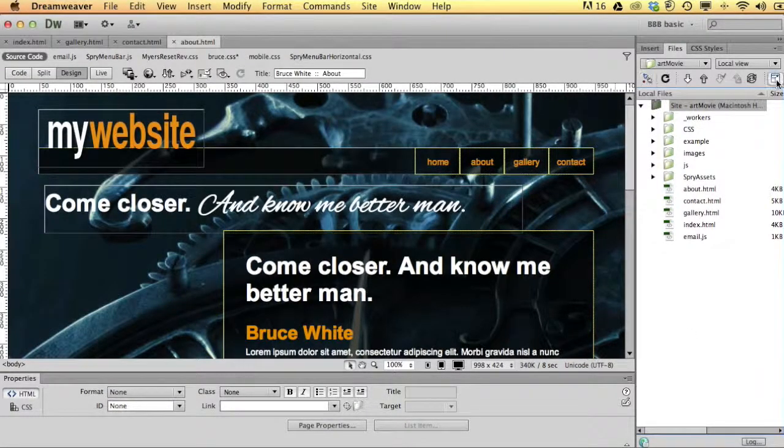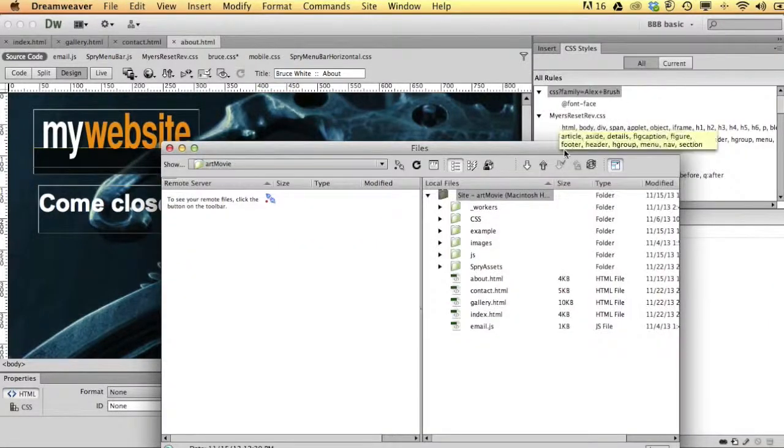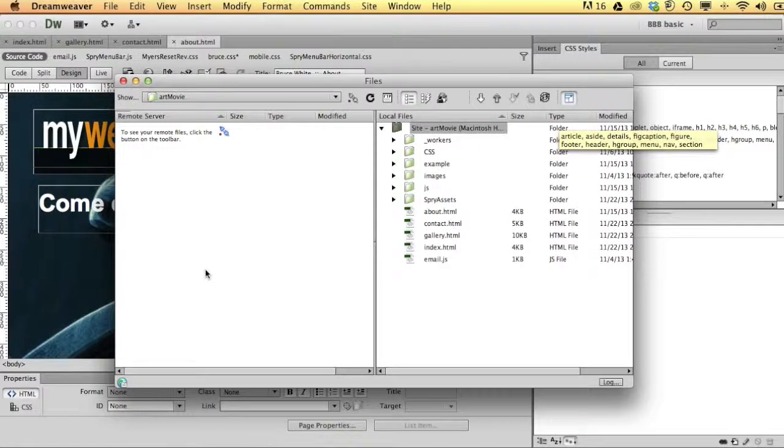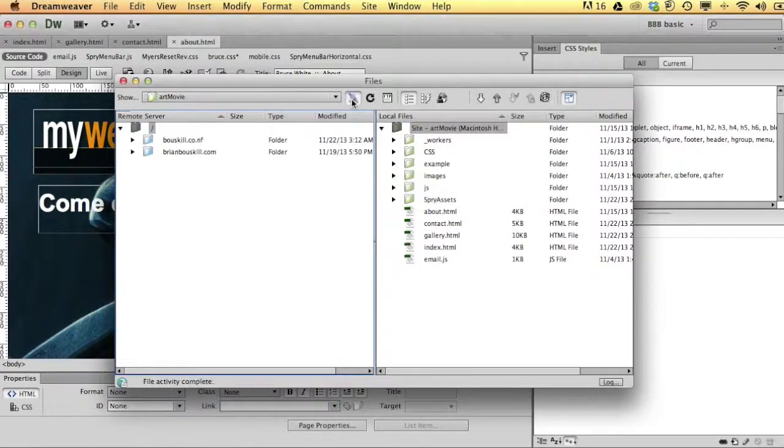Over here now, in my Files panel, let me get this a little bit bigger. In my Files panel, I have this little connect icon, so I can connect to my remote server. Now remember, this is my local server, and this thing will expand it out so you can see both servers at the same time. So here's my remote server. This is my local server. If I hit the connect button and wait for it to connect, and waiting, there we go.